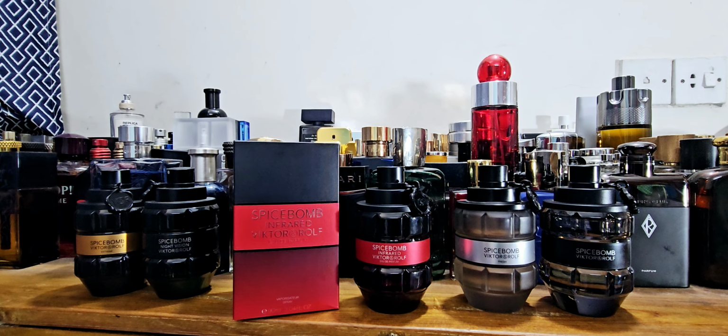definitely, number one you're gonna get is the spicy cinnamon, the paprika, the chili, and the second thing you're gonna get, I think, is the red fruits. The third prominent note to my nose is that leather. But the funny thing is there's no tobacco in this, and when I smell this, it's kind of like, I'll tell you what it smells like.